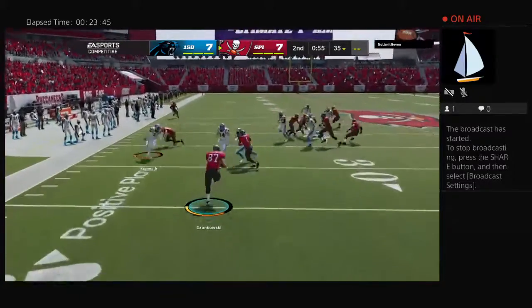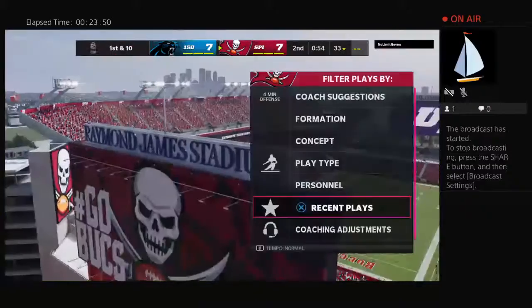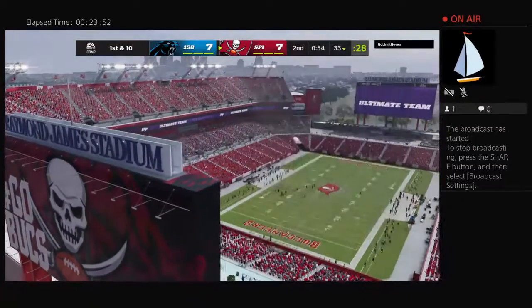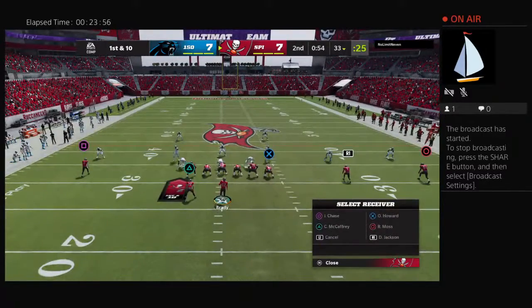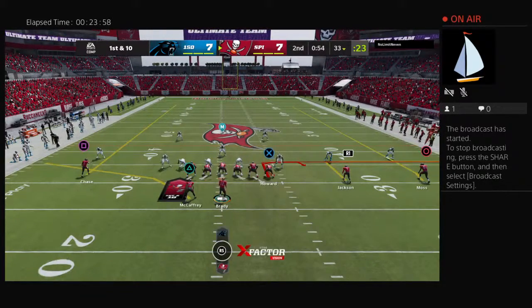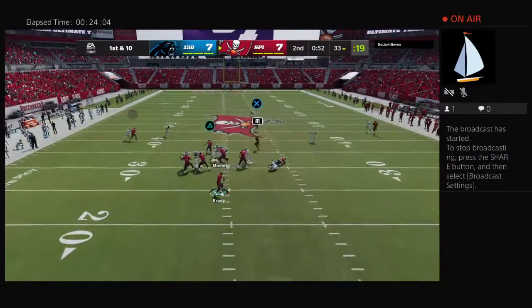And a short kick taken at about the 16. A good-looking return set up here. The Tampa offense ready to get their drive started. And with a little under a minute to play, they may be looking to pick up some yardage here. Maybe try and come up with a field goal to seize the lead before intermission.